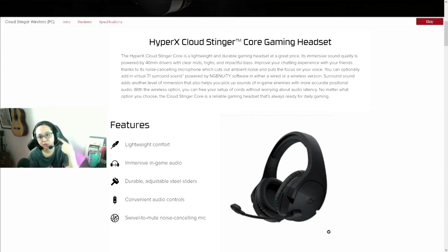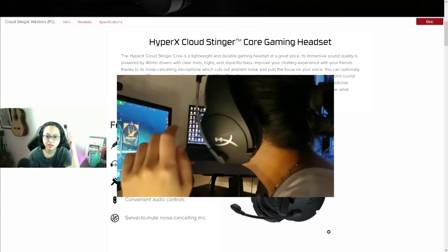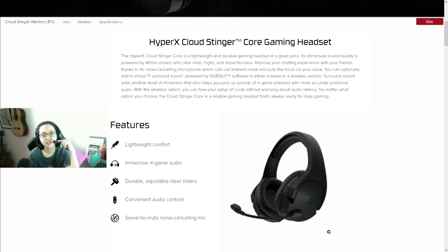Now, going on to its swivel to mute feature, this is really a cool feature for me because all you have to do is swivel it up to mute yourself like this. So there you have it. It's again an easy feature that you could use.